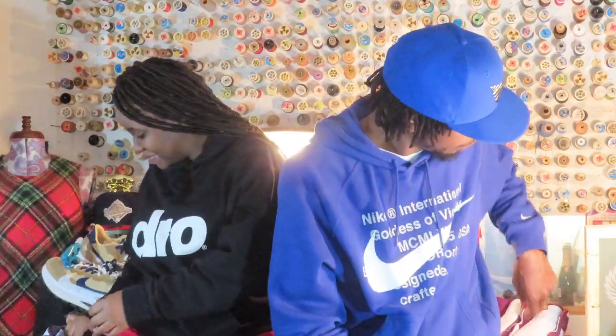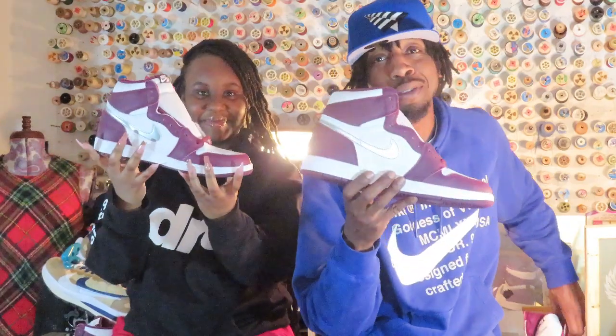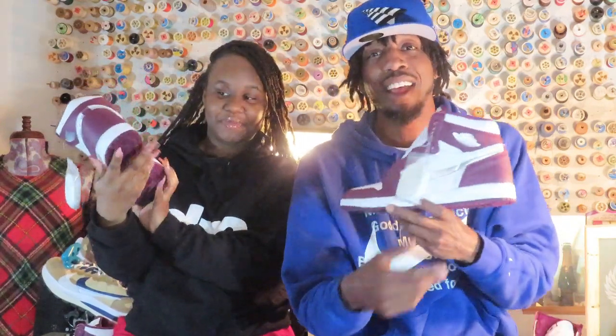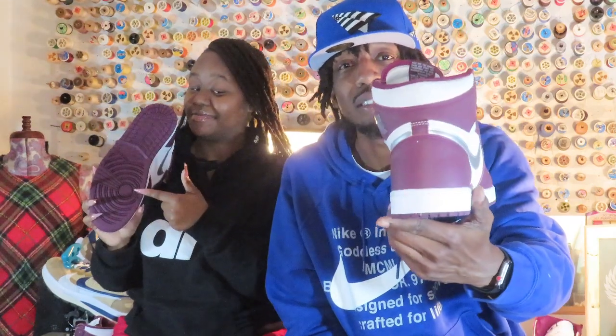Nice, clean. Always. The brand colorway, you know what time it is. Colors read Bordeaux, metallic silver, and white. So what are we looking at? Let's pull them out real quick. Yeah, the Bordeaux ones. These are crazy. These are so crazy.